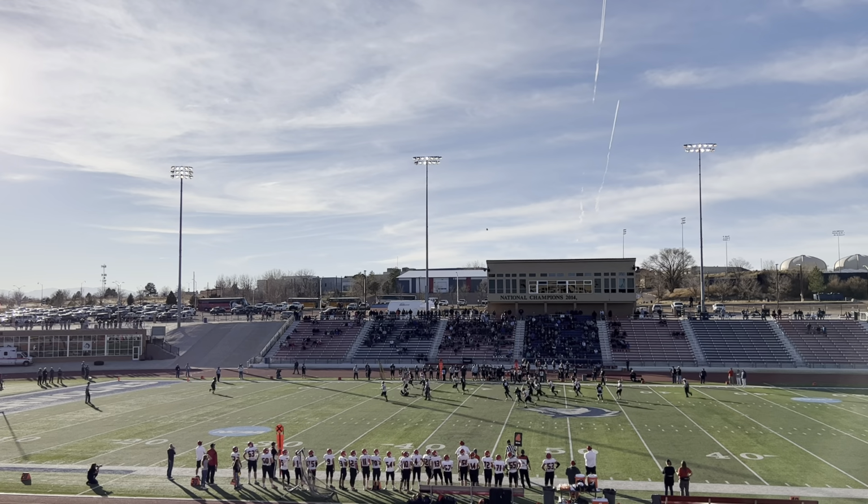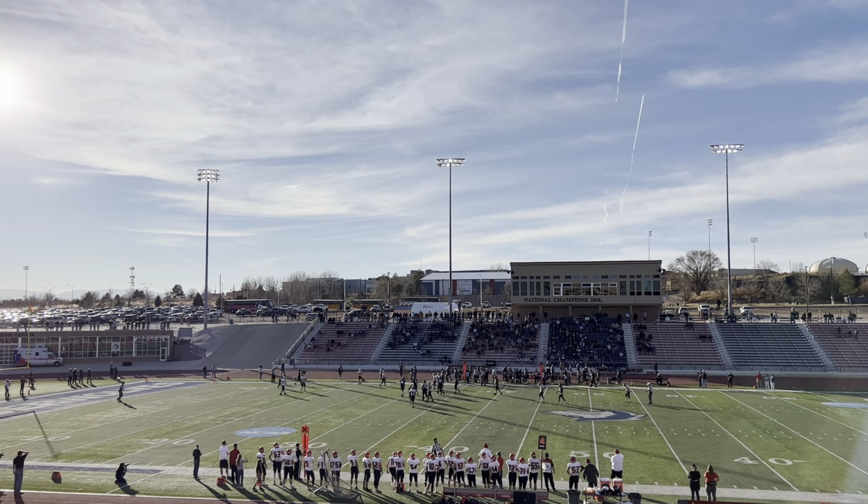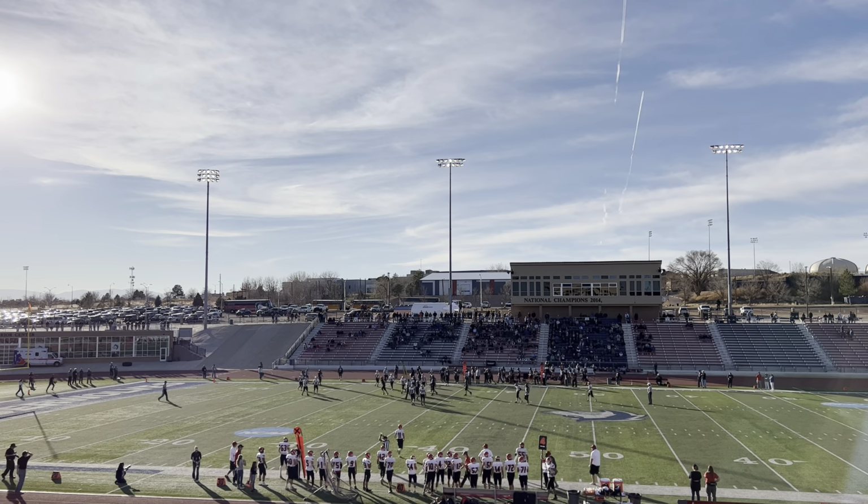So Clonch, high end over end, but it looks like it's going to go out of bounds, so we're going to see where they place that football.